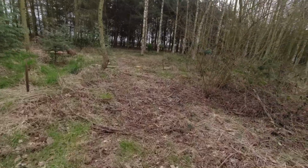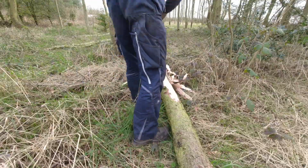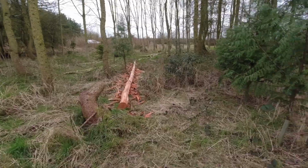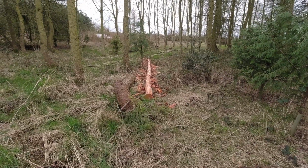Just shut the charcoal burner down so that'll be ready for tomorrow now. Managed to get the twisted larch peeled. Done that one. It's quite a nice pole actually, that, isn't it? It's really nice and straight. Look at that.